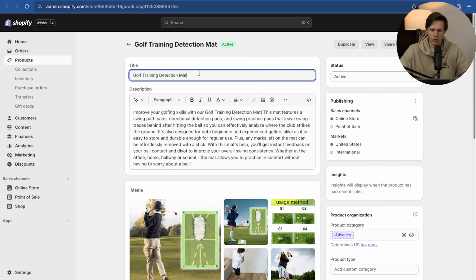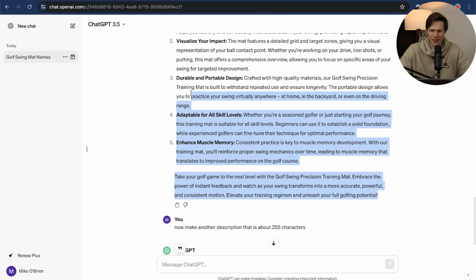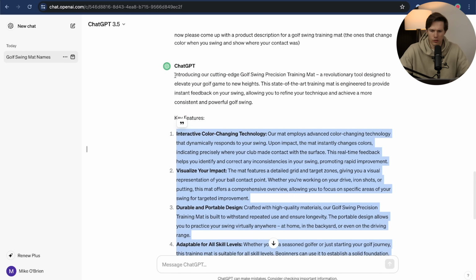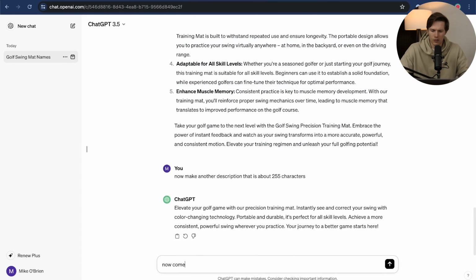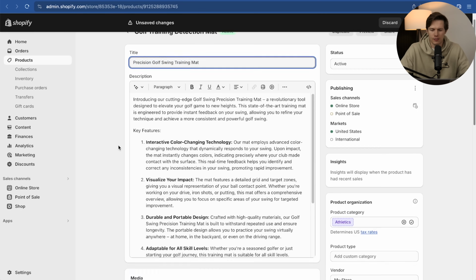Now we're going to rename this one. Now, I just went over to ChatGPT and I had it write up an entire product description right here. So I'm going to copy this over. So product description right there. And then now we can say, now come up with a product title. So we'll call this Precision Golf Swing Training Mat. That's going to be the title.